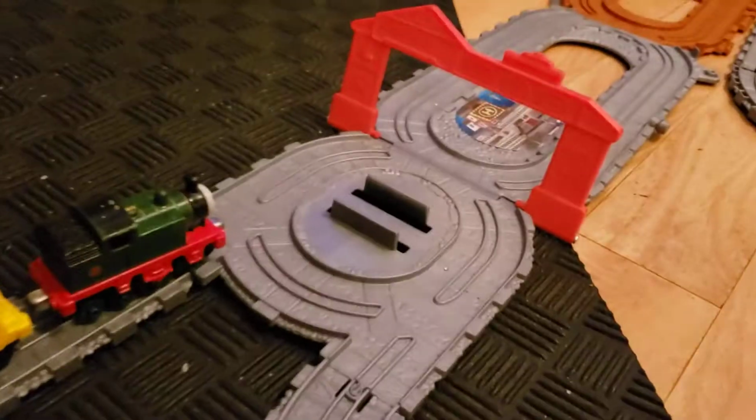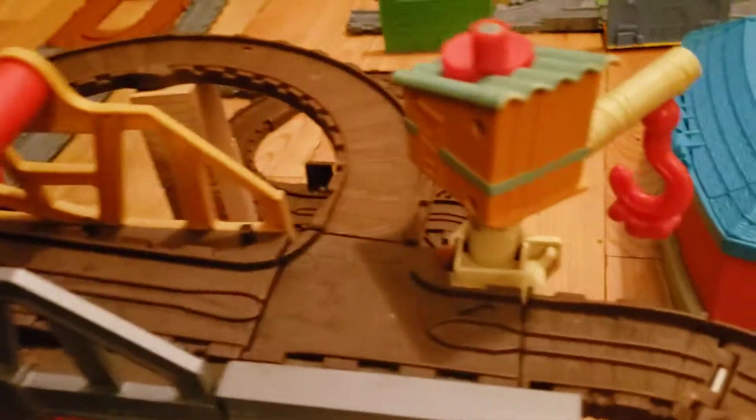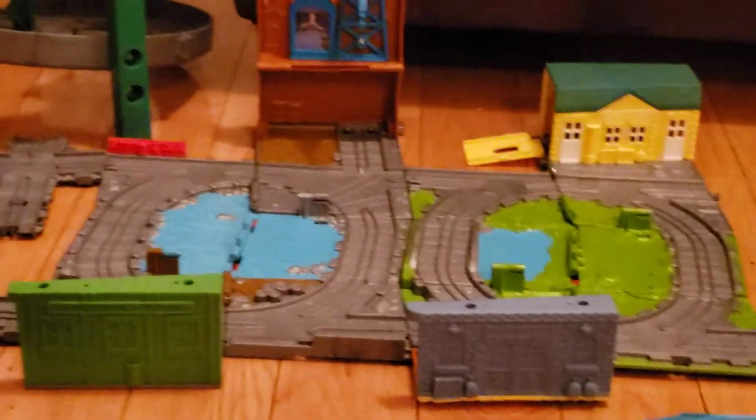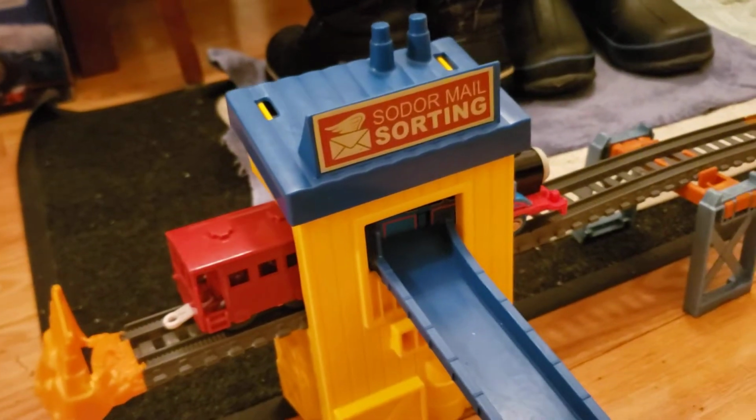This set makes absolutely zero sense. We got Whiff on a siding with two trucks and a caboose. We got Old Wheezy or Hee Haw, I don't really know. Got the paint shop, the crane, and back on the Trackmaster layout, we have, again, the Hyperglow station. We have the Sodor Post, Sodor mail sorting.